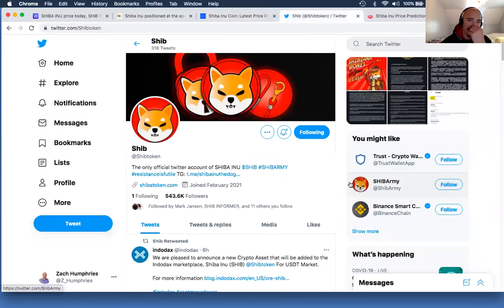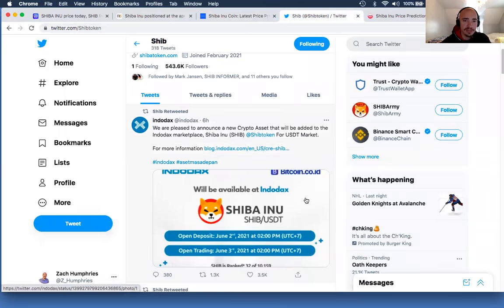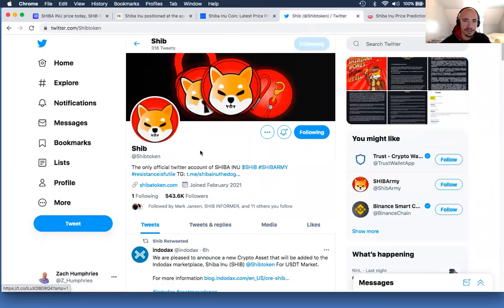Take a look at the Twitter account real quick. It's been a little quiet, but there have been a few exchanges adding Shiba Inu. Indodax has added the currency, which we actually covered on the channel before the tweet went out by the official Shib token Twitter, closing in on 550,000 followers here. So that's something I'm watching very closely.